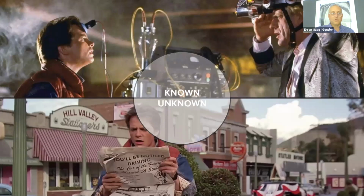Same kind of story shows up then in Back to the Future, where Marty McFly knows what his world is, knows all the people around him, this crazy Doc Brown character, but then all of a sudden he finds himself in 1955 and meets his parents and has all kinds of uncomfortable situations, but has to figure his way back out again. Back to the Future.